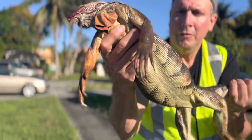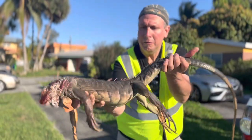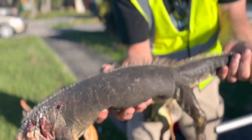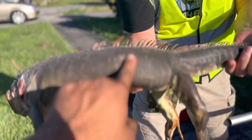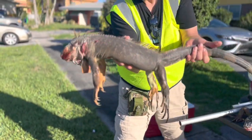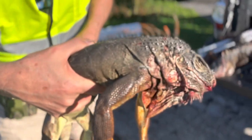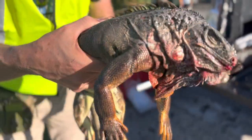Female. So the eggs are... Full of eggs. Sheesh. You could feel them. You could see them, see them all. Yeah, she was digging too. She was getting ready to lay. So it's kind of good that we got her. Oh, critical hit. Perfect shot placement too.